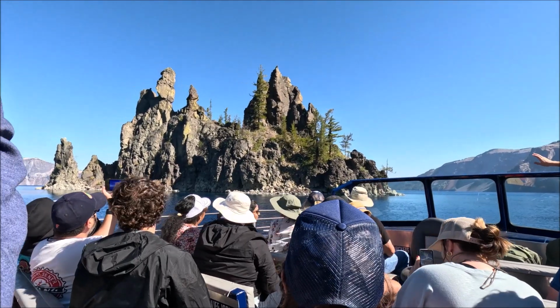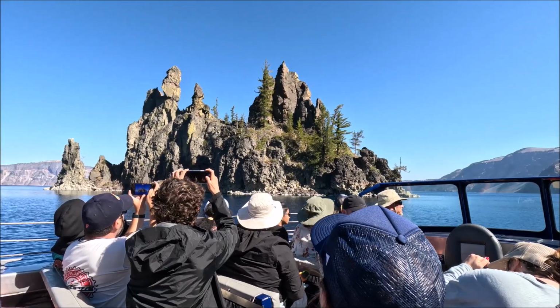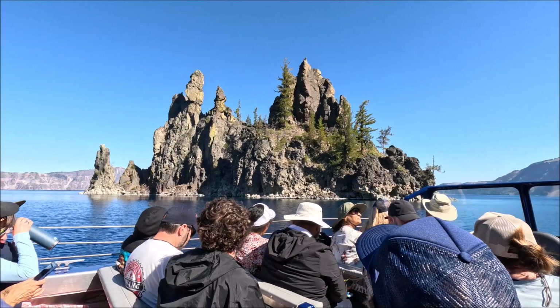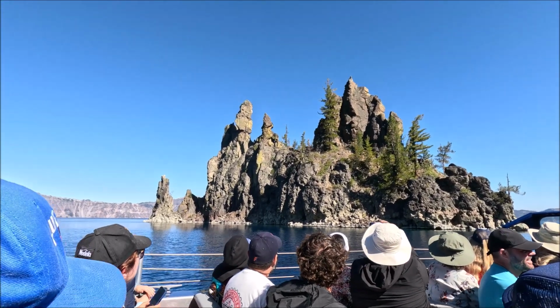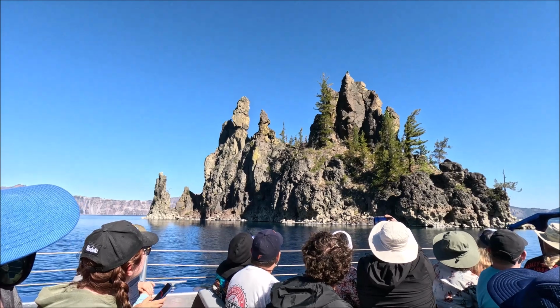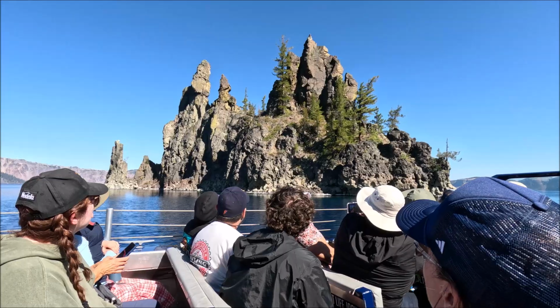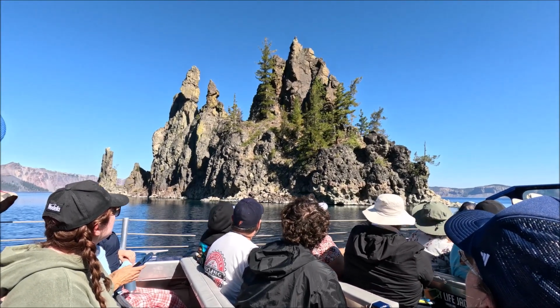But this is an amazing rock, because this is actually the oldest exposed rock inside the caldera. This rock is 400,000 years old, which is around the time when Mount Mazama was first beginning to grow, if you remember. Some people say this was actually part of a previous volcano before Mount Mazama even started to grow. And why is it standing by itself?